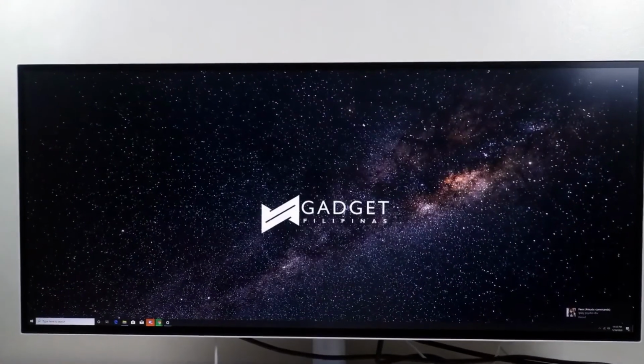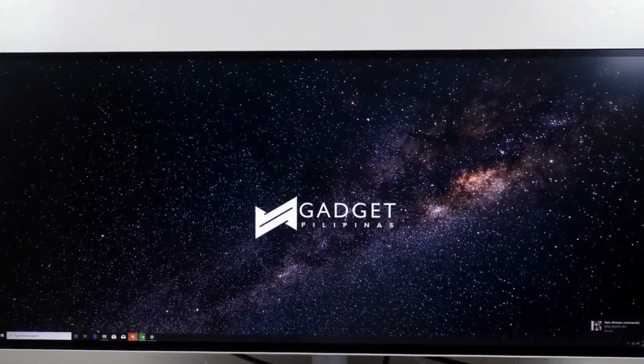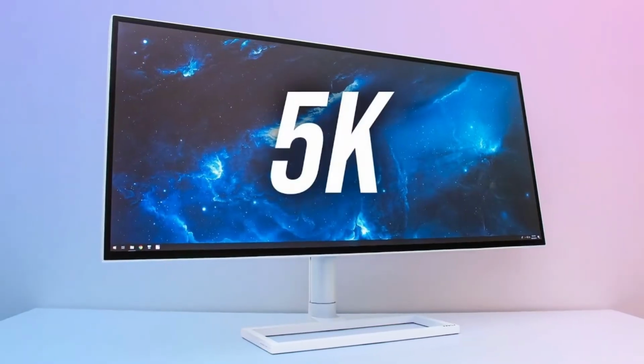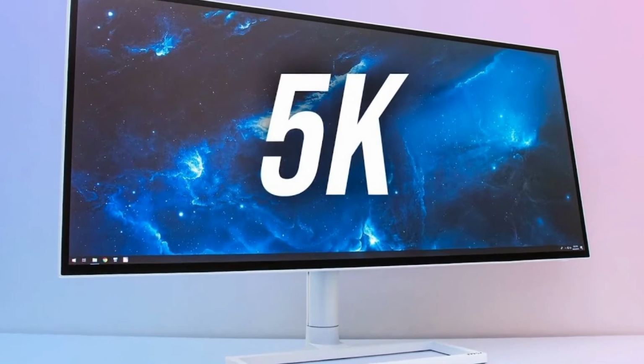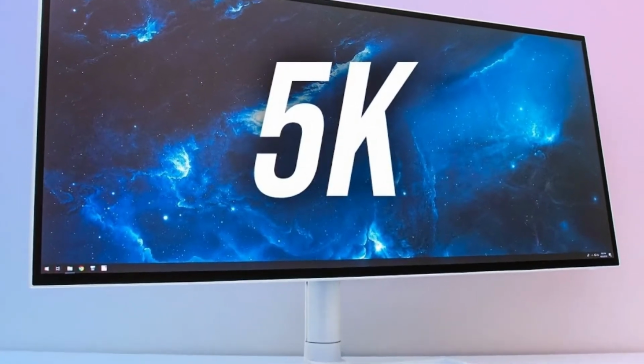You may have noted that we're not talking about the standard 16:9 or 16:10 screen here. Instead, we're talking about a 21:9 screen, which gives you more room for papers, tool panes, and anything else you need to fit on the screen.